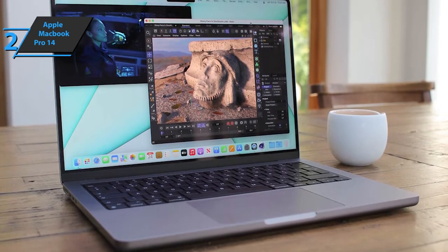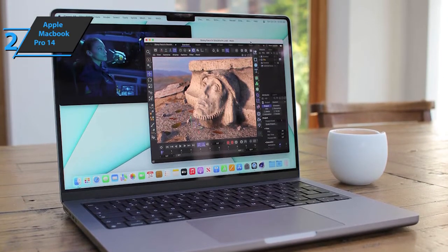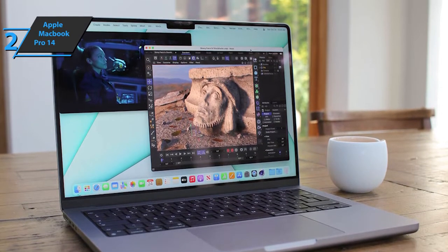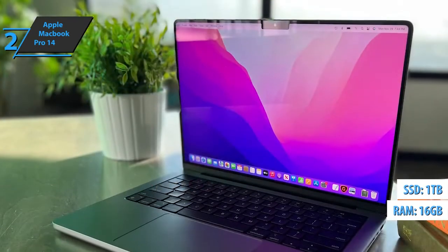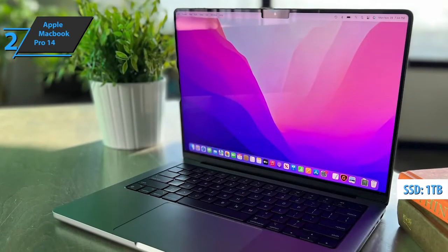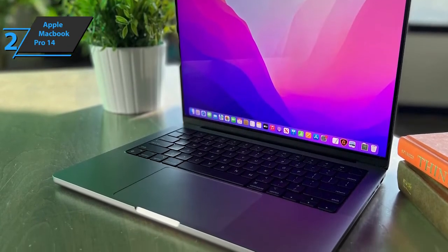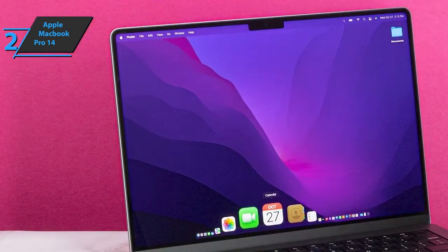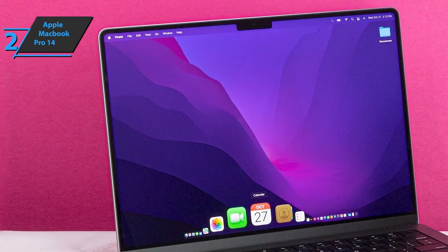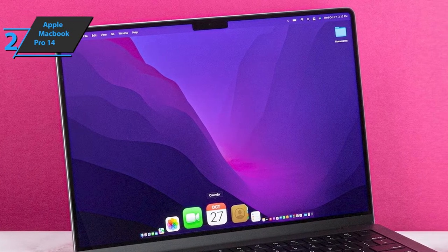Apple MacBook Pro 14 is equipped with Apple Silicon M1 Pro with 10 CPU cores and 16 GPU cores. It also sports 16 gigabytes of combined memory and 1 terabyte of SSD. What can be said right away, the M1 Pro built into this MacBook Pro 14 is a real workhorse. The MacBook Pro 14 has a Liquid Retina XDR display that displays 3024 by 1964 pixels with a variable refresh rate of 24 to 120 Hz compatible with HDR.